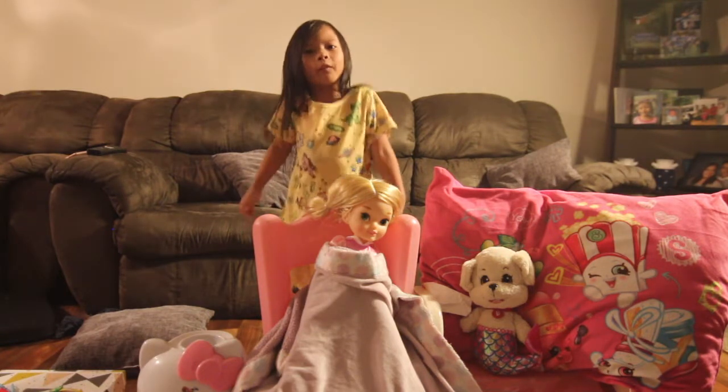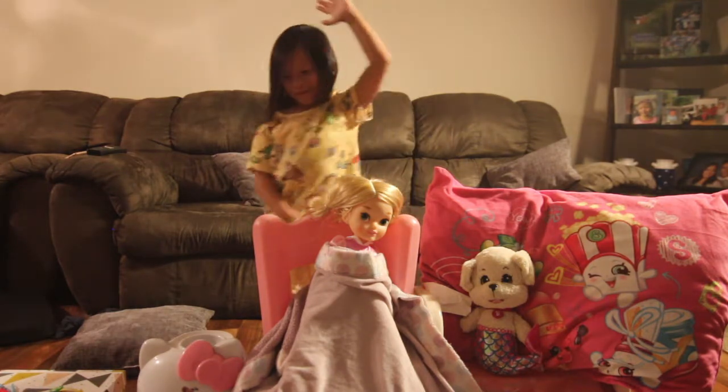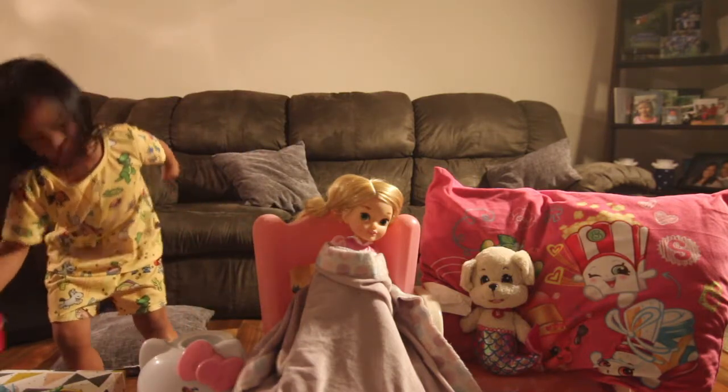Today I'm gonna style my Rapunzel's hair from the Disney store that I got. Mommy, buy it for me. It's good to look. Show us how it's done. Yeah. All right. Show me how you style her hair.